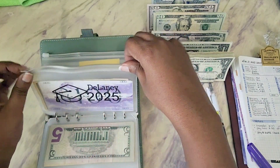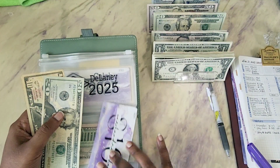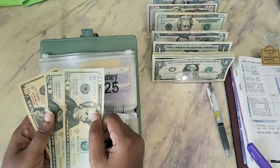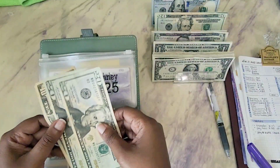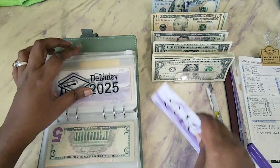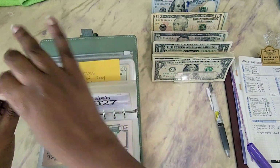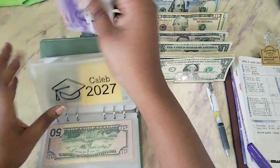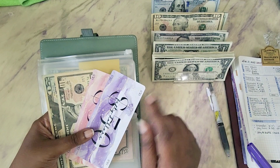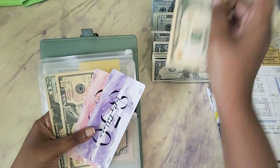Okay, so class of 2025. Okay, so he is going to get $20. In my right mind, I just can't do that. So now he has 150. So we're gonna try to focus on class of 2025 a little bit more and try to up what I do in the other ones as well. All right. This one, class of 2027, gets 15.